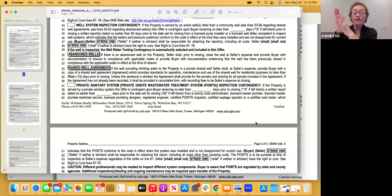And if drinking water is taken from the shared well, the seller, at seller's expense, provides buyer with a copy of the shared well agreement, which provides standards for operation, maintenance, and use of the shared well for residential purposes. No later, again, than 15 days prior to closing. They want newer reports, newer documents.